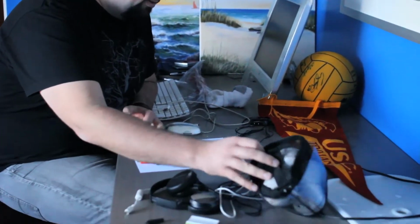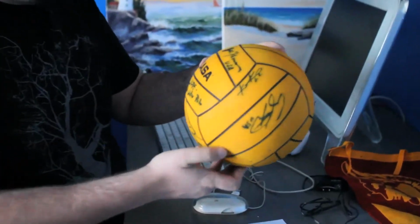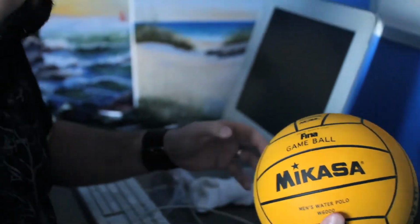All right, so this is Calvin's desk. I see an assortment of things. We've got some noise-canceling headphones, a baseball, a banner, a volleyball. Looks like the volleyball has been autographed here. Game ball. Oh, it's men's water polo. It's not a volleyball. Hey, look at that. It's been autographed by the U.S. water polo team. That's pretty cool.